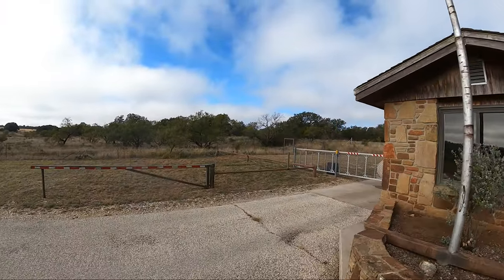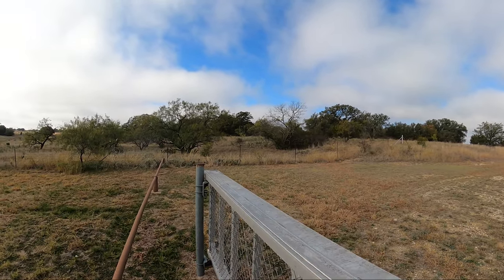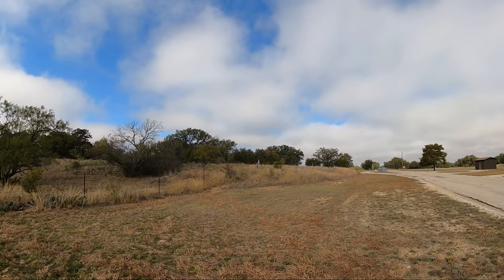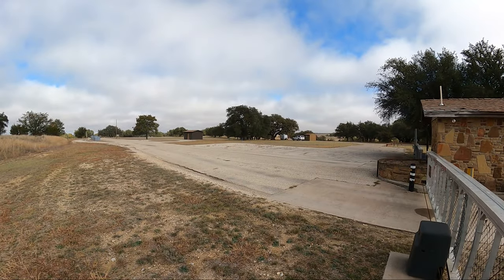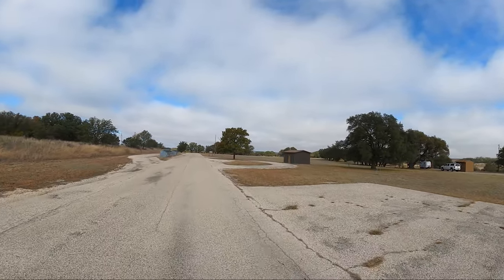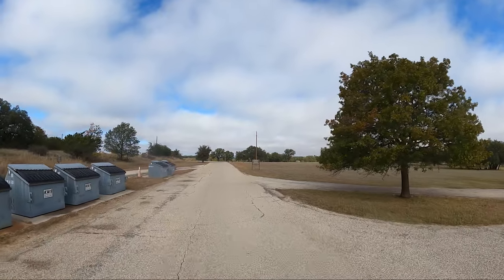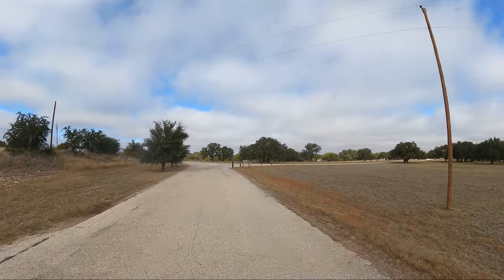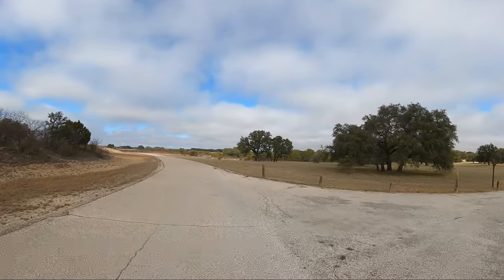Brakes. I'm not very experienced riding the e-bike just yet, so we'll take it easy going through here. So there's a park host. All right, I'll have to do some judicious editing. There we go. We'll come back to the swim area.